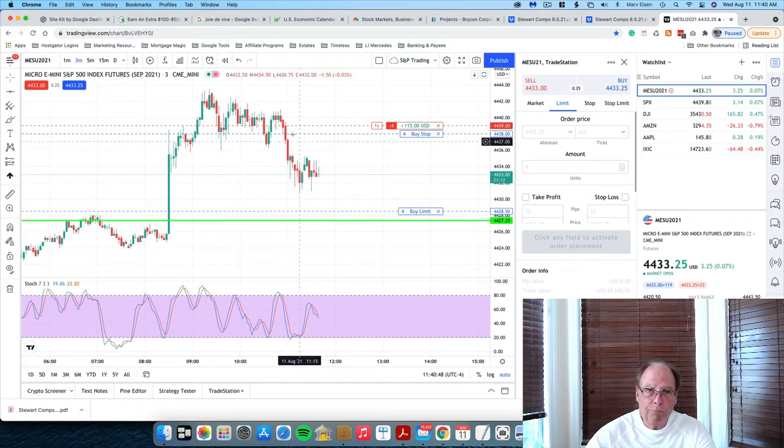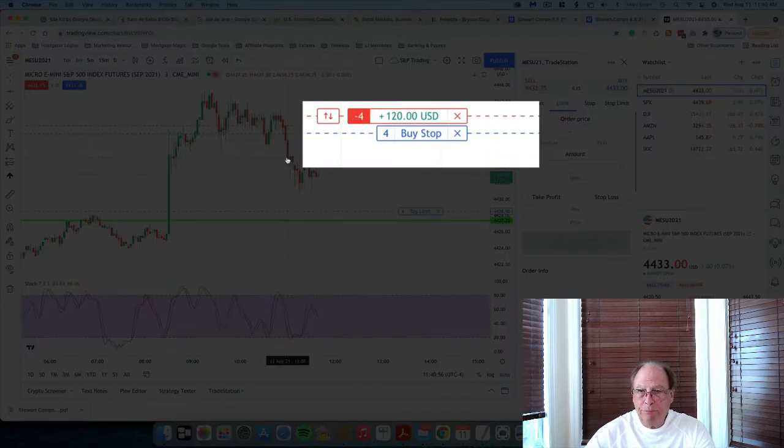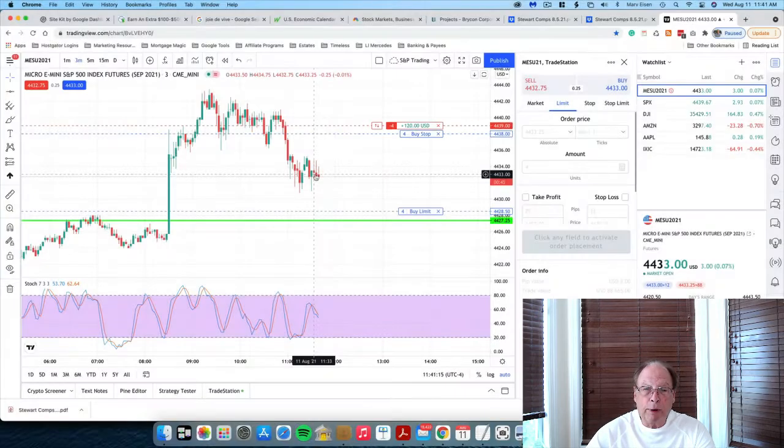I expect it to move. Right now the market has dropped from 44.39 down to 44.35. So that's a 4-point drop. And I would expect from the point of equilibrium, about 44.33 and a half, it to go down another 4 points to 44.29.